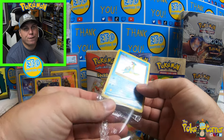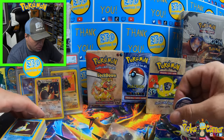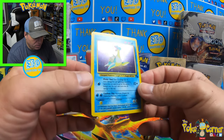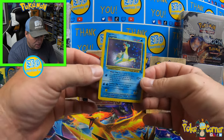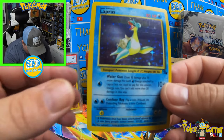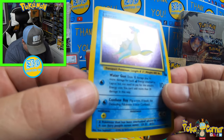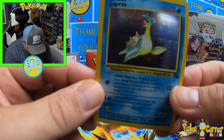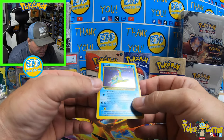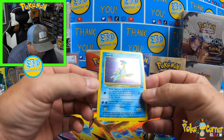Oh man, it's full of print lines. Let me set this down real quick. There she blows. Lapras. It is the unlimited. Now let's see if I can get this. See all those print lines, guys? I'm looking through the camera and I see them. They're right there. You can see them. Yeah, full of print lines, man. That really stinks, but let's take a look.